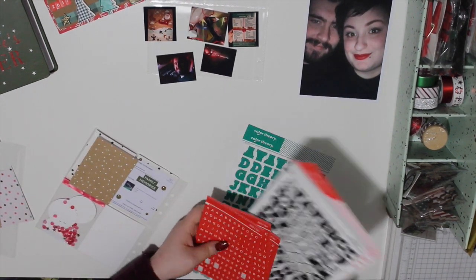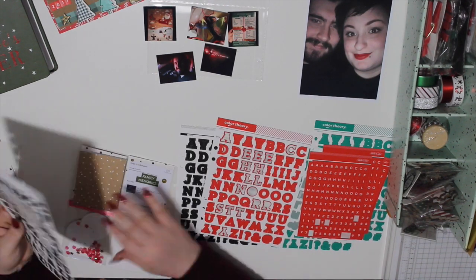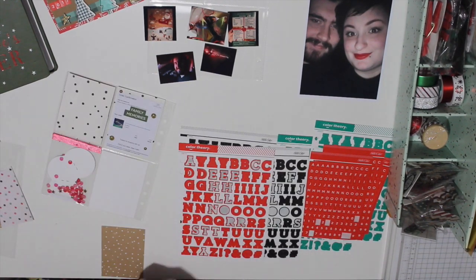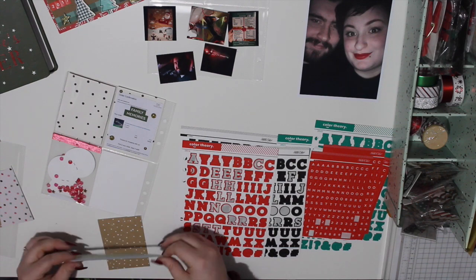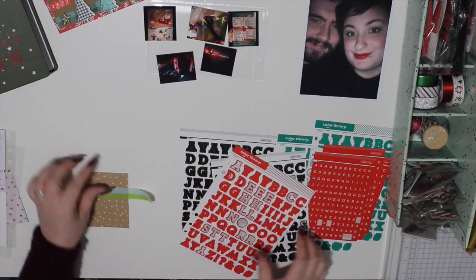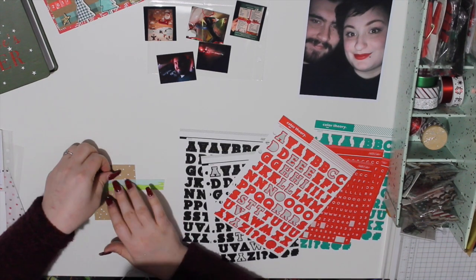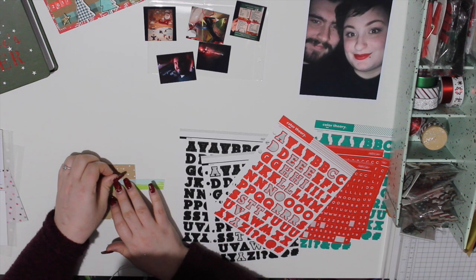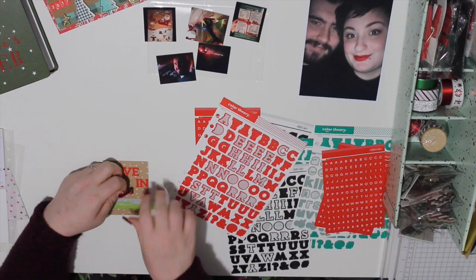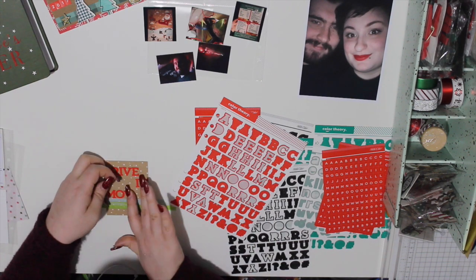And I've also got out some of my Studio Calico alpha stickers, and I'm going to use those to create my title for this page. As always, I'm going to use some washi tape as a guideline, as I am horrendous at getting my alphas on straight. I decided to use all red alphas, so first I'm using these big block alphas, and then I'm going to use those little red tile ones underneath it to spell out the name of the film we went to see.